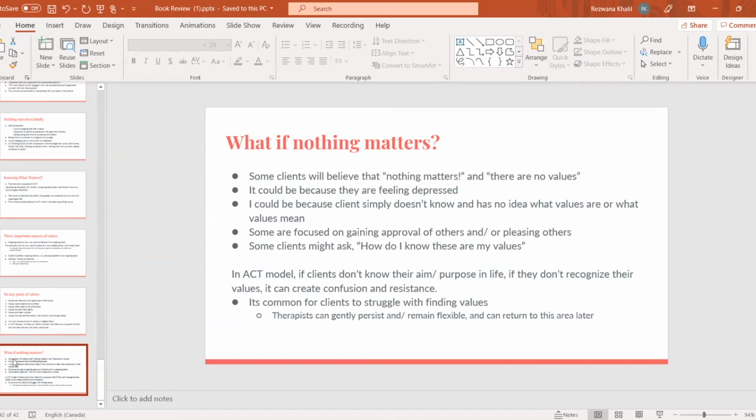In the ACT model, if clients don't know their aim or purpose in life, or if they don't recognize their values, it can create confusion and resistance while the therapist is providing therapy. So as therapists, we should keep in mind that it's common for clients to struggle with finding values, and that is okay. Therapists can gently persist or gently encourage this conversation. It can be a time-consuming process, and if it's not going anywhere in the conversation, a therapist can remain flexible and return to this area later.